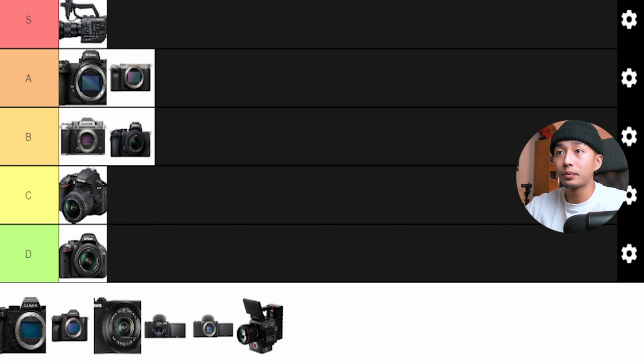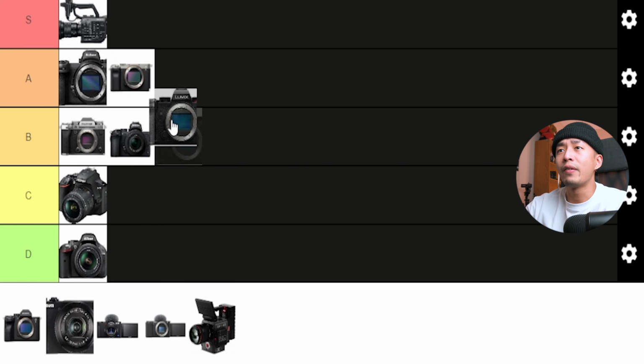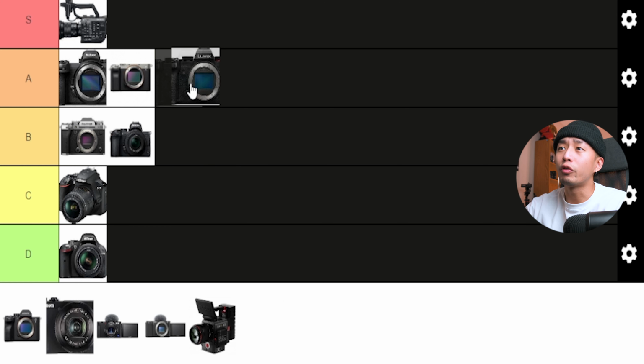the doo-doo level. Next is, this is the one and only lovely Lumix, I would say Panasonic GH5, I think this is. I would say, or is this the S5? I don't even remember. I think this is the S5. S5, I'd rank that for full frame 24.2. Put that up with the A tier.